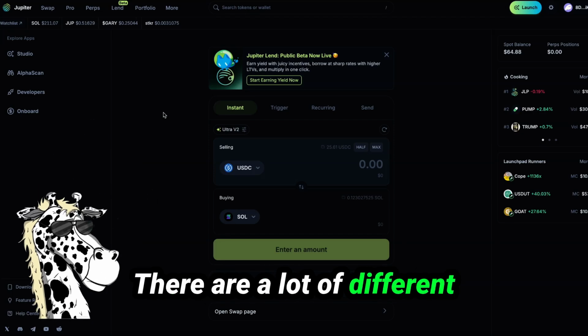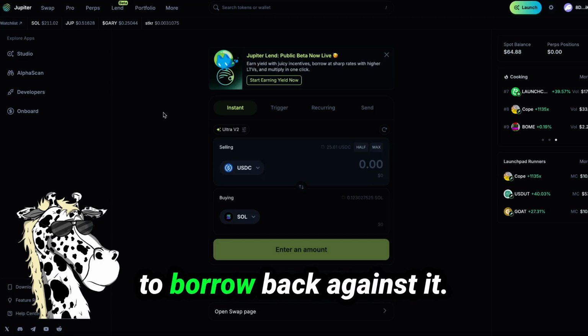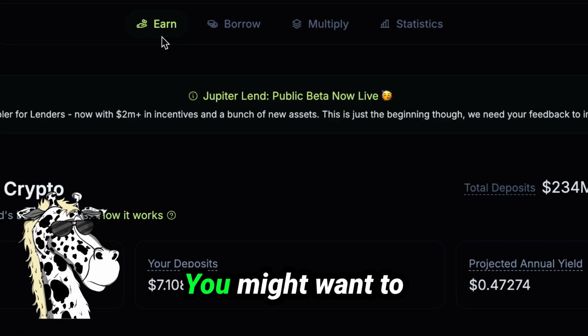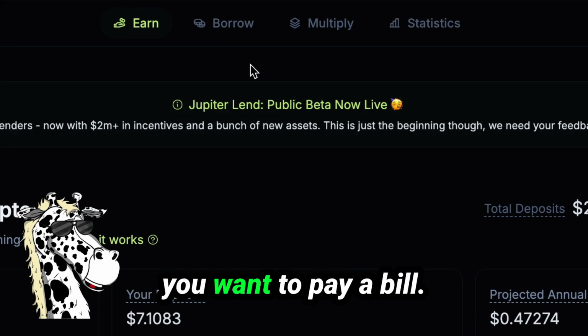There are a lot of different platforms that already exist that allow you to lend out your crypto and then use it as collateral to borrow back against it. Now, there are a couple of reasons why you might want to just lend out your crypto. You might want to just earn interest. You might want to borrow against it so you can take advantage of another opportunity. Or hey, maybe you want to pay a bill.